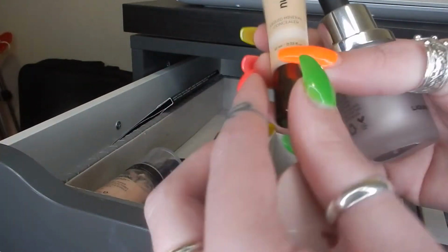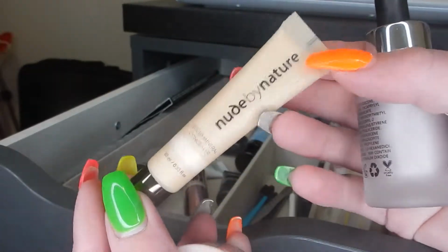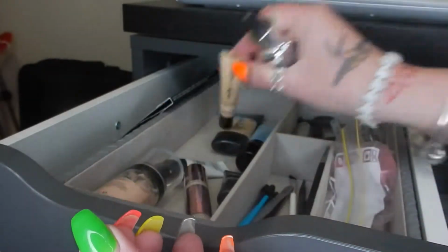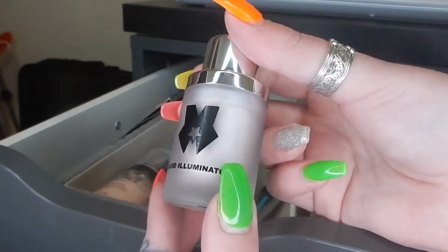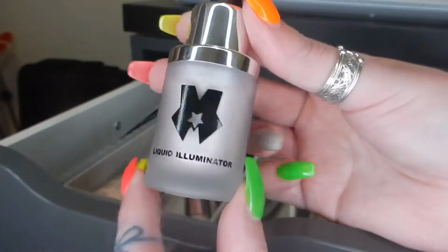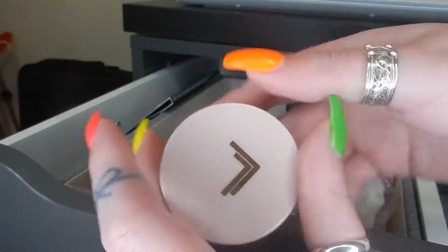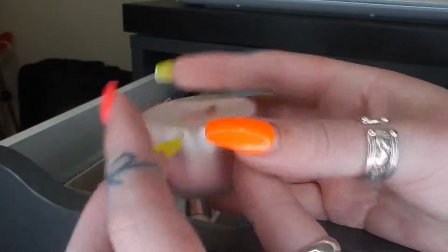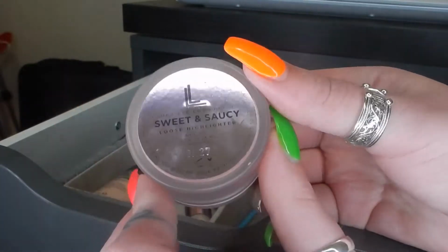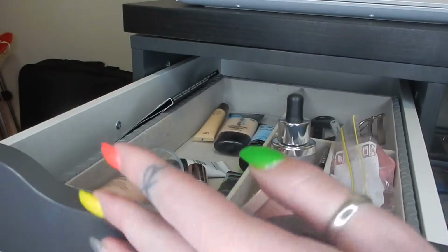Now on to the 4 products that I did not get around to using. First we have a concealer by New by Nature. This one is in the shade Light. So this one is going to stay in. I had a highlighter liquid illuminator from Makeup Net. This is in Pink Quartz. I did not use this, so it will stay in. It's going to go in my other drawer though. And another highlighter from Laura Lee Los Angeles, sorry. This is in Sweet and Saucy. It's a powder highlight. I did not get around to using that.